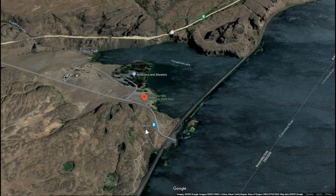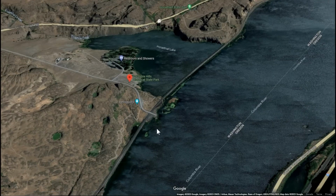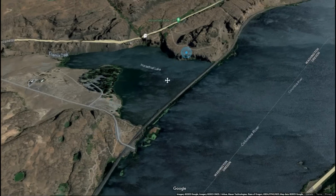There's some petroglyphs down here. When they flooded this area for the dam, they took some of the petroglyphs and put them along here, the rocks that have them. They said there was thousands of them and they only chose a certain amount. I guess the rest are buried down there. So we'll show you that.